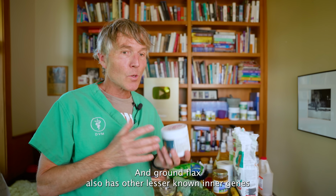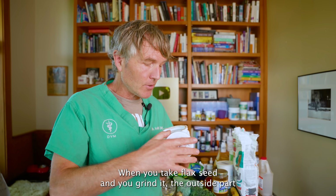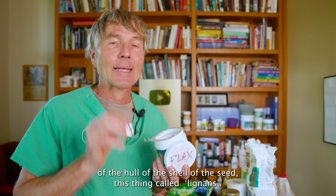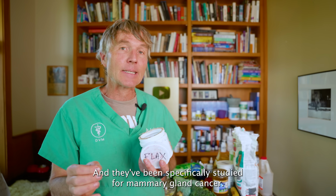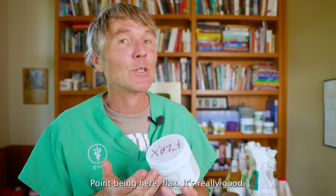And ground flax also has other, lesser known nutrients. When you take flaxseed and you grind it, the outside part of the hull, of the shell of the seed, contains a thing called lignans. And those have proven anti-cancer properties, and they've been specifically studied for mammary gland cancer. Point being here, flax, it's really good.